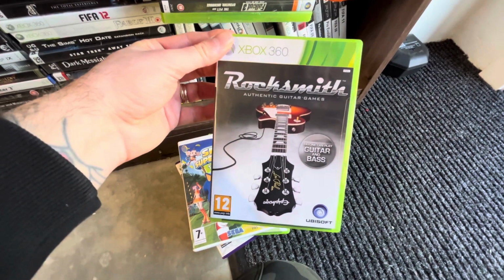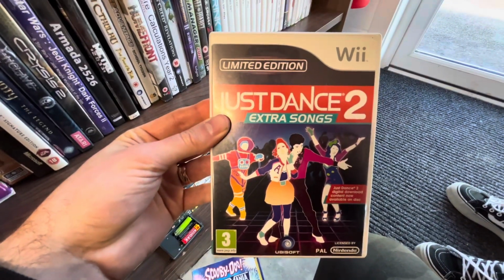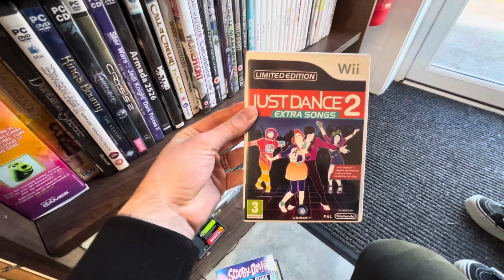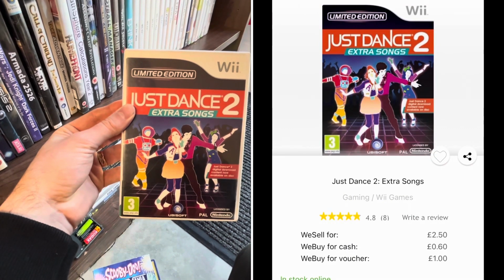Another game here is just carrying on the guitar theme. Rocksmith for the Xbox 360, sadly no trade-in price there. Here's a Wii game I've never seen before. Yes, of course I've seen Just Dance 2, but I've never seen Just Dance 2 Extra Songs. I did check in case this was some weird rarity. Unfortunately, it only trades in for £1 at CX still, but cool to see.